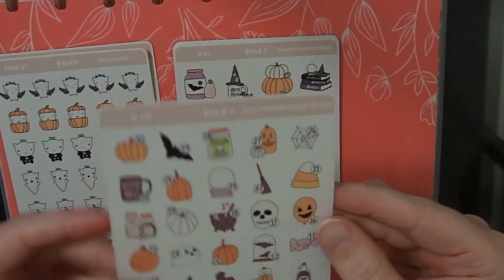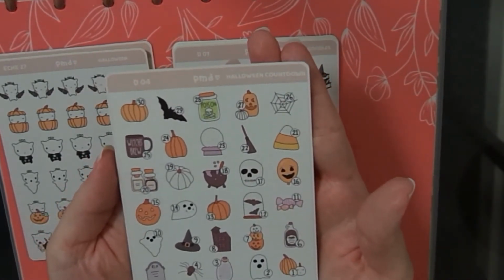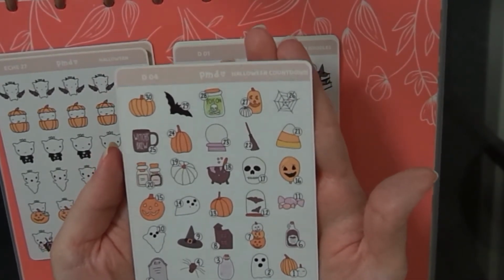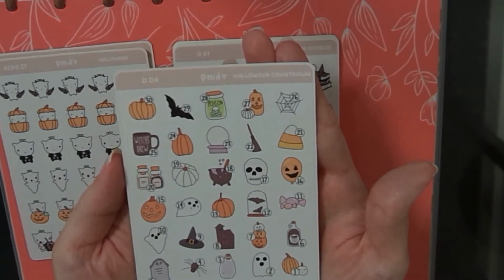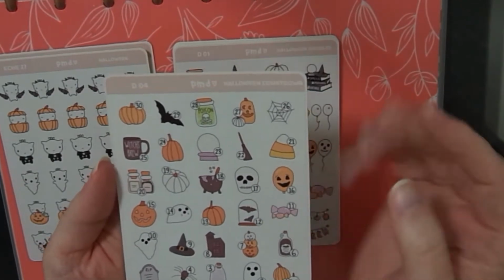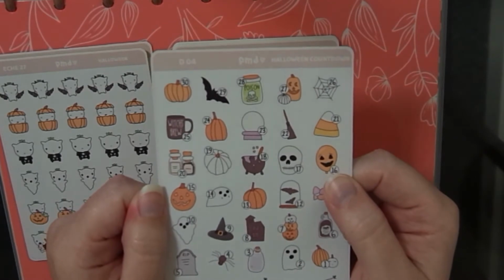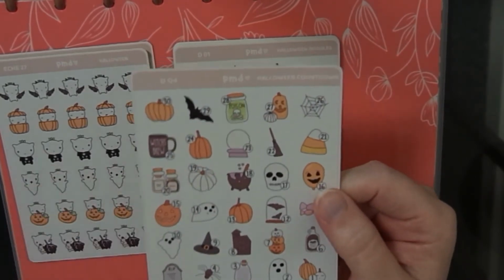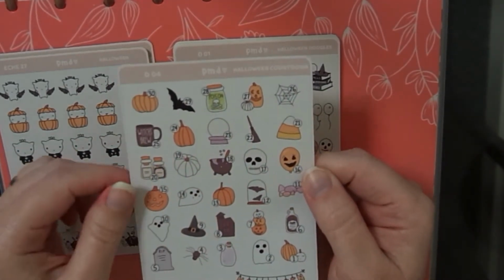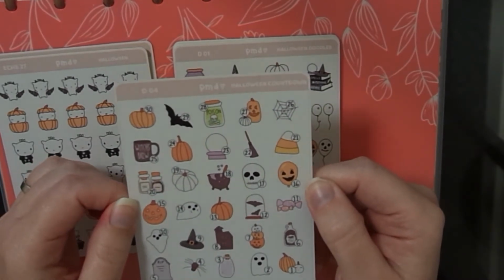You've also got this sheet here. This one is the Halloween countdown, and I am a sucker for countdown stickers, you guys. I love this. I think this is super adorable. These are also quite small stickers, which I actually quite like. I'll compare to my thumbnail here, you can see how small they are. I love that because I often use a lot of these in my monthly views in my memory planner. So these are going to work so, so good.